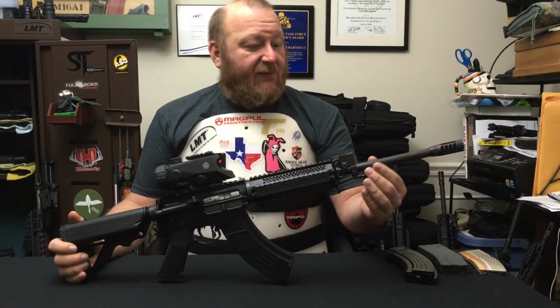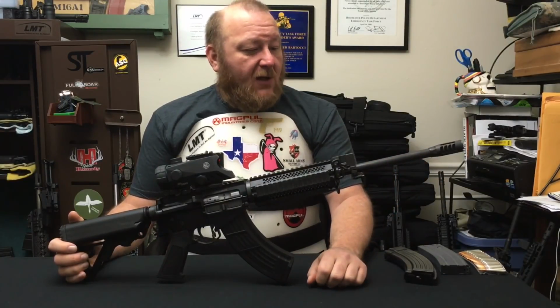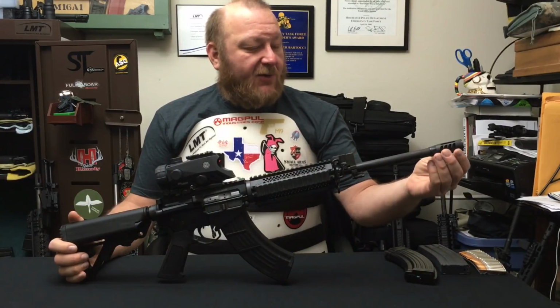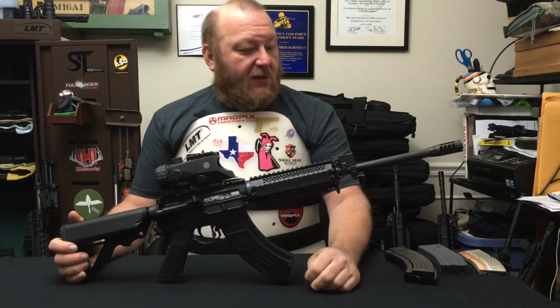The barrel itself is also manufactured at Rock River Arms. It is a standard military grade steel, 1 turn in 10-inch twist, same as an AK. This is a proprietary muzzle brake, and as you'll see in the videos of me actually shooting it, this rifle really doesn't move. The recoil on it is pretty good. Very, very controllable, very, very reliable.